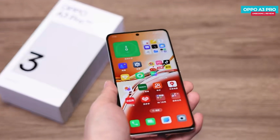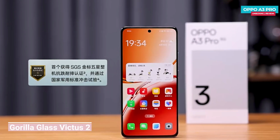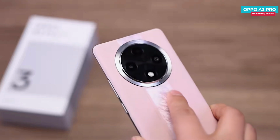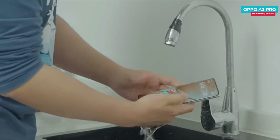Firstly, the phone comes with crystal shield glass protection and 360-degree drop resistance, thanks to Gorilla Glass Victus 2 at the front. It also features a diamond architecture, making it super waterproof, super anti-fall, and super durable. Additionally, the back of the phone has leather at the left and right corners. Let's see how this energetic phone performs in our test.